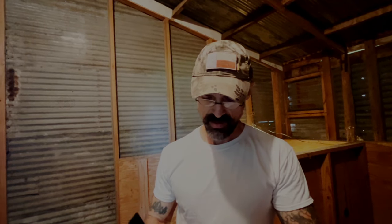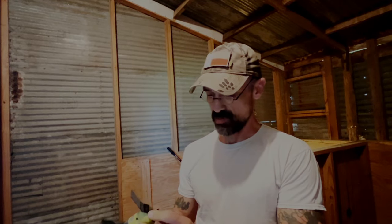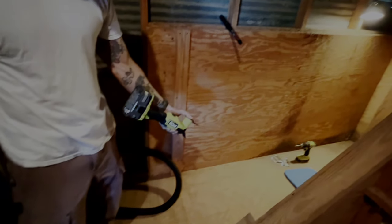So, where are we and what are we doing? We're in Jarrell, Texas today, and we are moving bees out of this floor. Right over here is the stall floor. The bees are coming in and out from the outside.